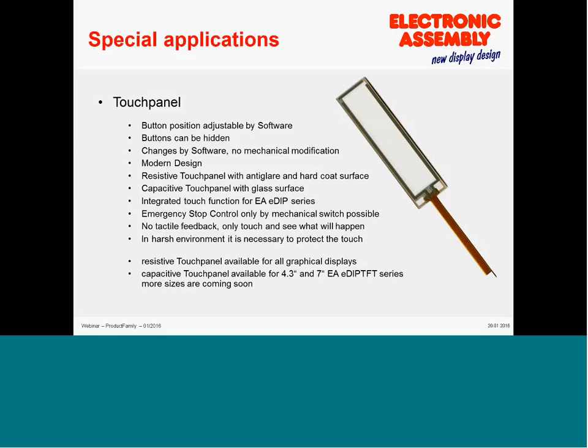If you want to have the touch function integrated in the hardware and software, you can use our intelligent displays out of the EA eDIP series. Otherwise, you need to read out the touch panel on your own. You can do this with AD converter inputs of your microcontroller, or you can also use a special touch panel controller.